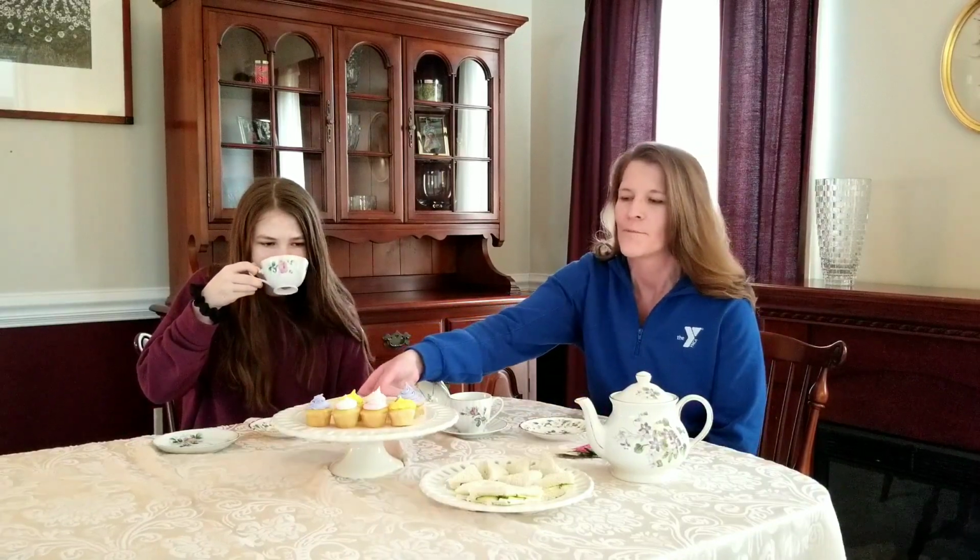Also a very popular thing to have with afternoon tea are scones and clotted cream or jam. Today instead we have some shortbread. It's one of my favorites and also one of my grandmother's favorites. And then you always end your tea with a sweet treat. And today we have some mini cupcakes that Grace actually made. So thank you, Grace, for making those.